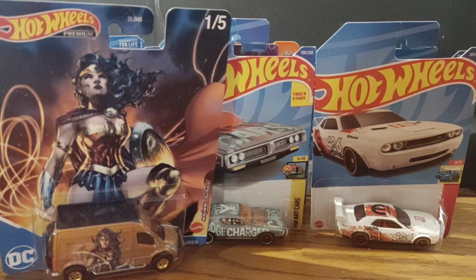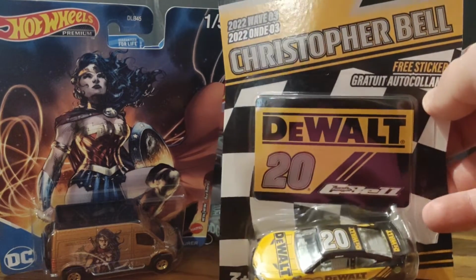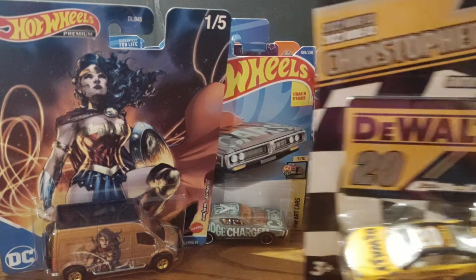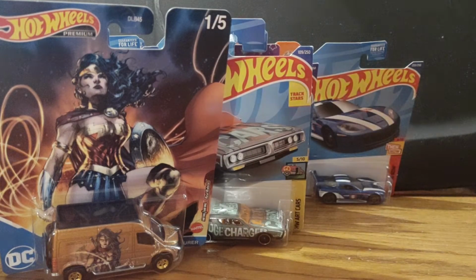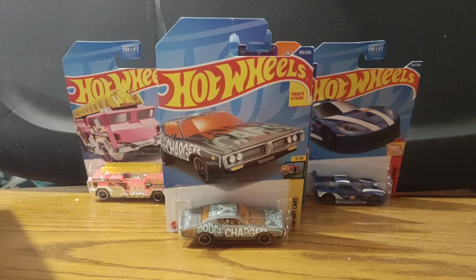With that being said, I got, I believe, the last car of Wave 3 from the NASCAR Authentics. The last car that I needed was Christopher Bell's DeWalt. I purchased that. I believe that's the last one. So, move some of these out of the way.